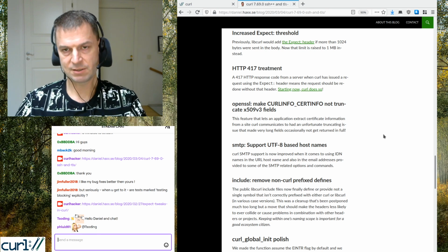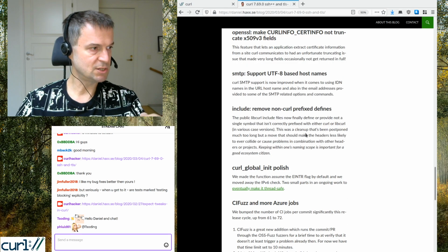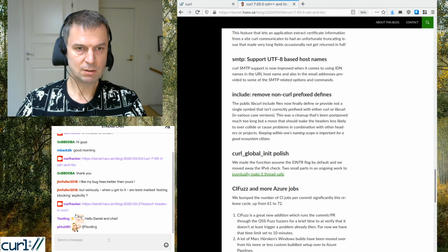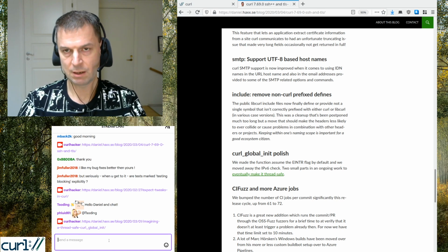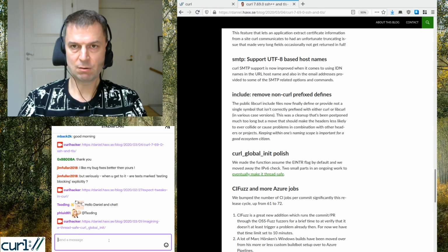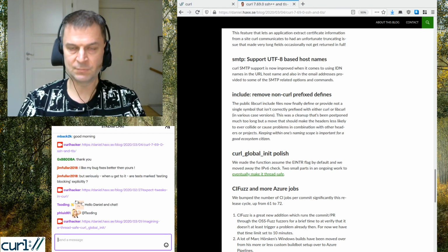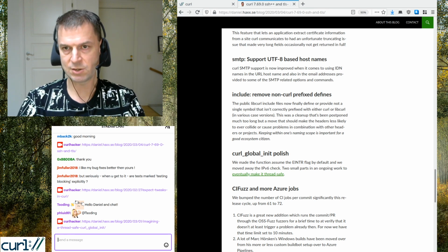I've also fixed some other things in the library part of things. I blogged about it separately, about my changes to the global init function. So curl_global_init is a function in libcurl that you, as an application author using libcurl, have to call in the beginning. It's documented as not thread safe, so you have to call it first and then use curl for everything you want to do, and then you call curl_global_cleanup when you're done, and everything is fine and dandy. But the problem here is that curl_global_init is not thread safe.